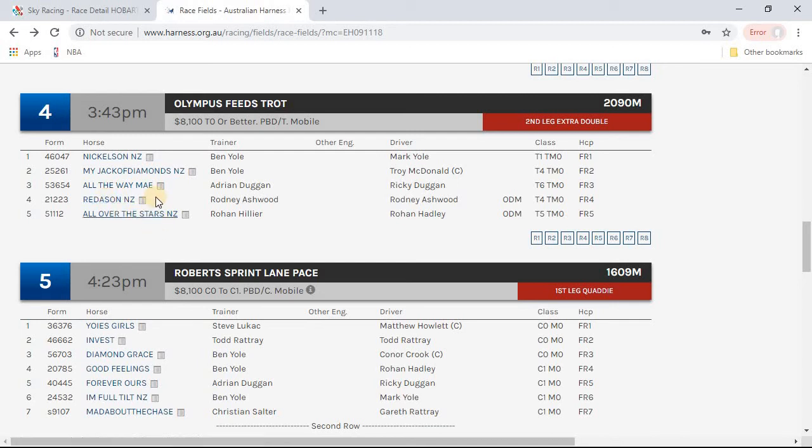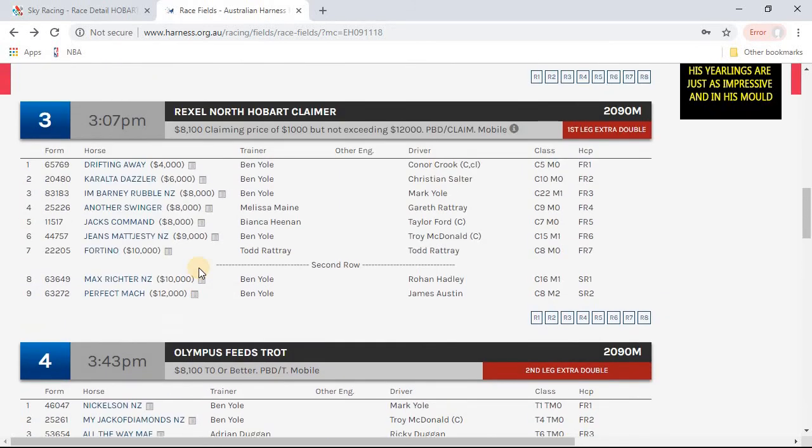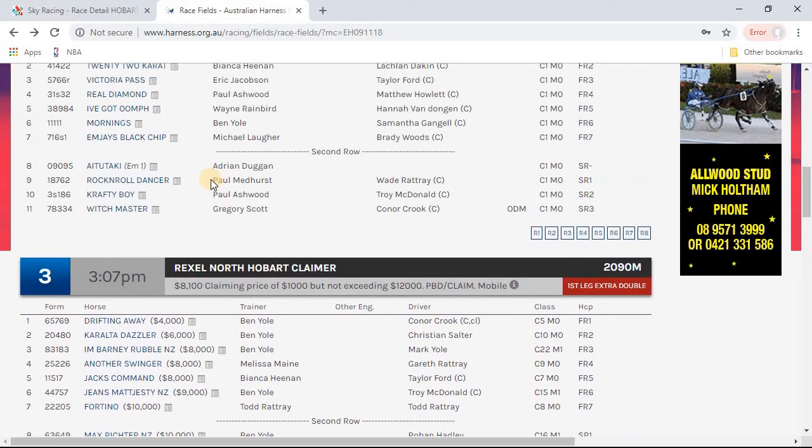I think they've got a pretty clear class edge. But here's the issue with both of them. They're both ODM for a reason. But one of them will win if you're taking... That's not a League of the Quaddie. The Claimer, I think Jack's Command will win, but Barney does map to get a pretty good run. Just a bit concerned the way another swinger's finished off when he's led his past few. He's been better from behind.